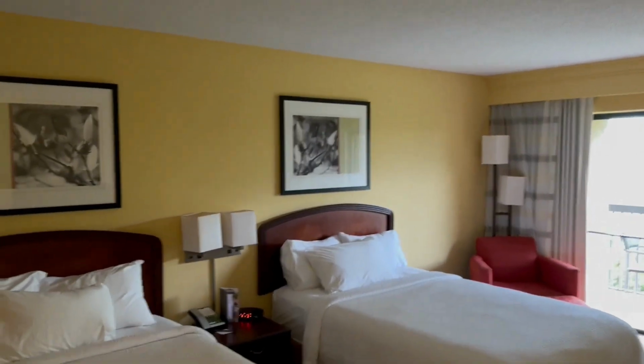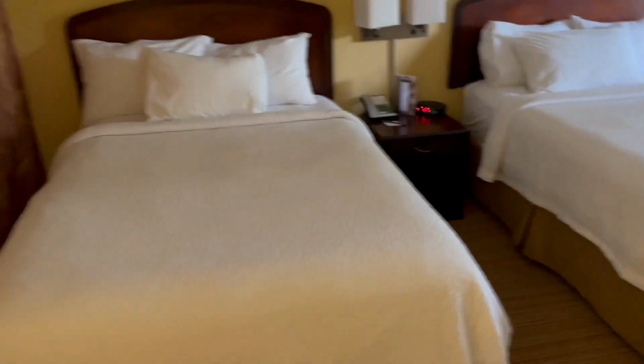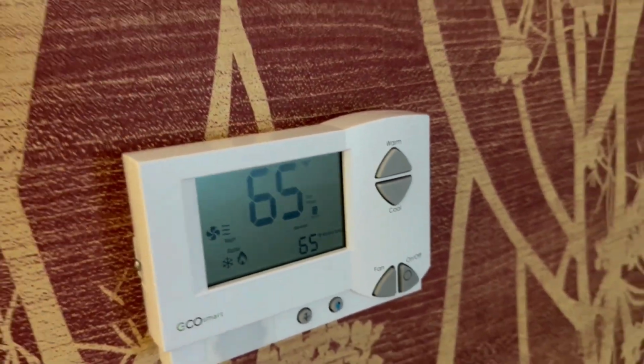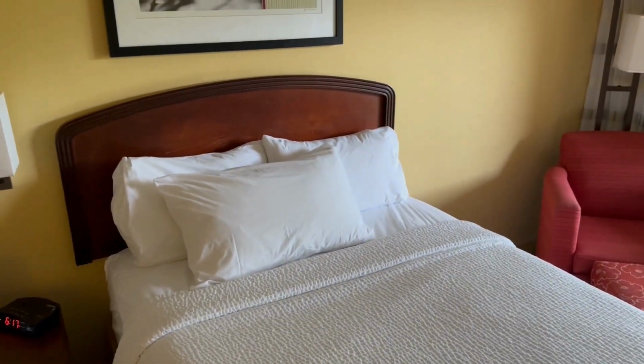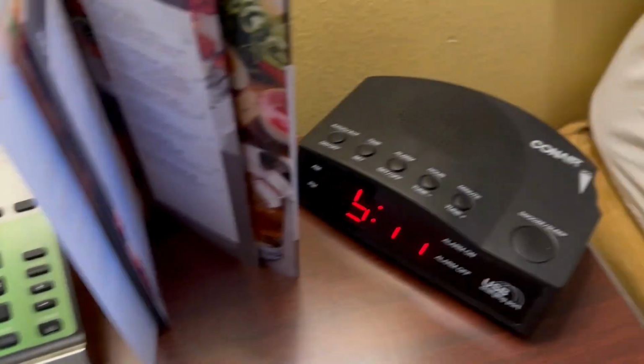Here's the view of the room. Here's the thermostat. Here are the beds, 2 queen beds. Here are the lamps. Telephone, alarm clock.